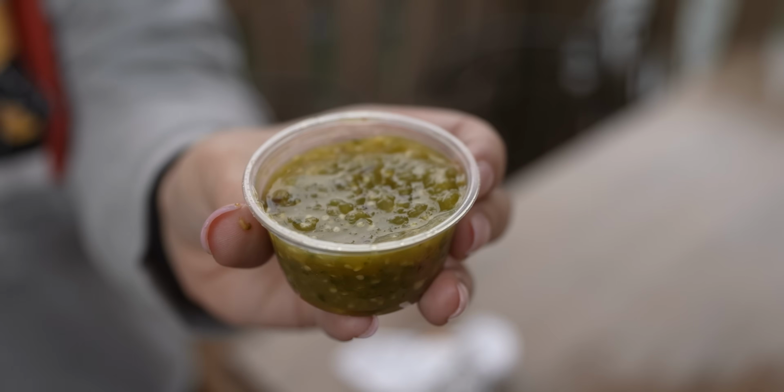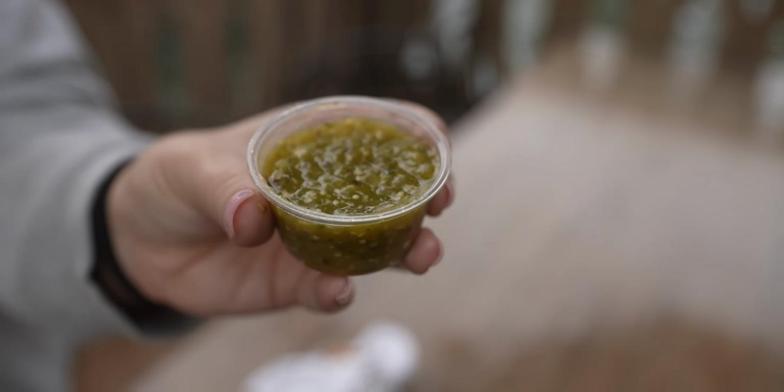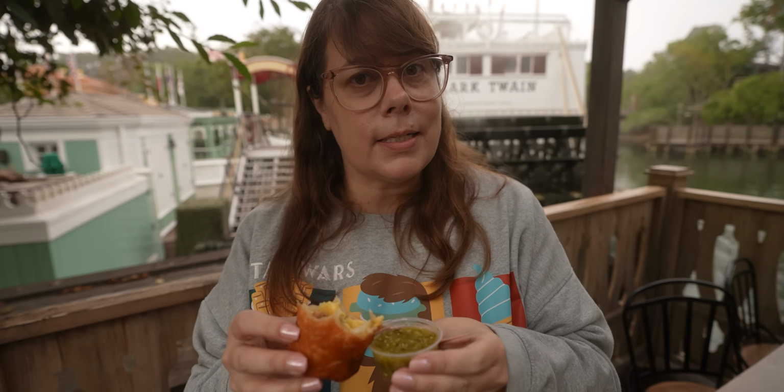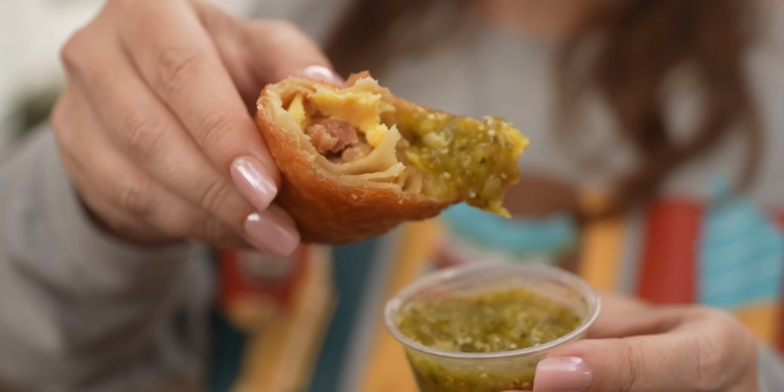So I actually did purchase the sauce. It was $1.50 extra, and it's like a tomatillo sauce. So I'm gonna dip mine in the sauce because if they offer a sauce, I'm gonna buy the sauce. I love a good green salsa too. I think there's a reason why this thing sells out and why it's so insanely popular. Because it gets a 5 out of 5.